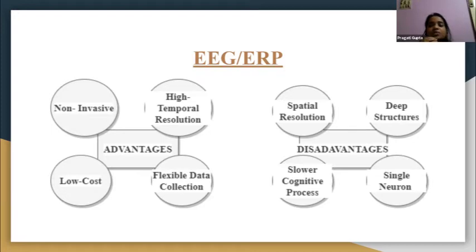And obviously it is difficult to get to deep structures like the basal ganglia or cerebellum because of the orientation of the different neurons, different cells. And single neuron activity, obviously, we don't get, nor a single dipole or component. And there is the slower cognitive process issue: if you want to understand what is happening when a person is reading a particular paragraph, or thinking of something during that time period, it's very difficult to extract those ERP components at those time points. So we have these advantages and disadvantages in ERPs and EEG.